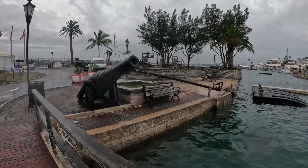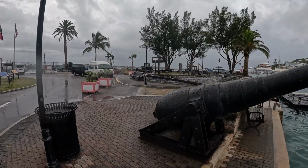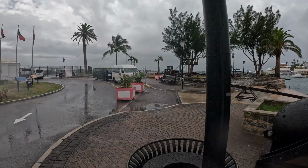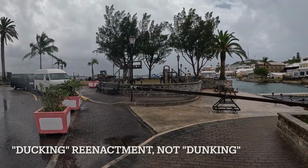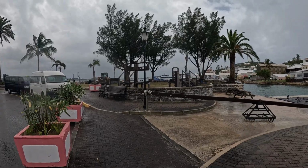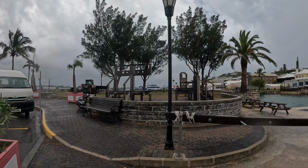Another burst of rain left us in doubt as to whether or not the ducking stool reenactment would take place today. Someone once said that dunking is what Americans do to donuts and coffee, whereas ducking is what the British do to wenches.